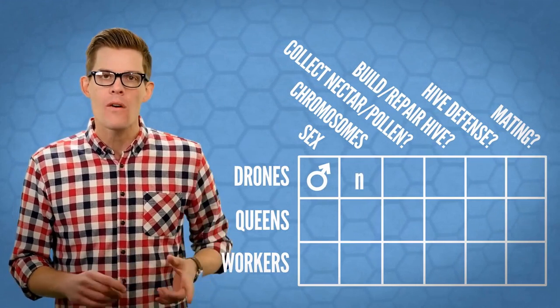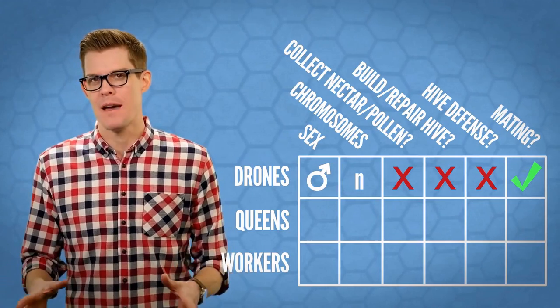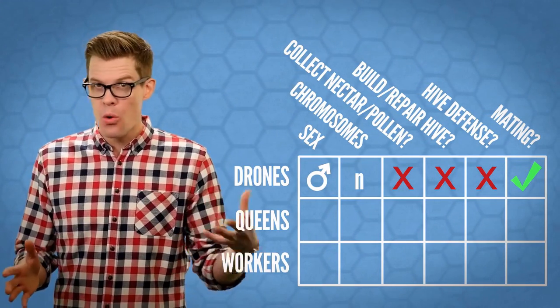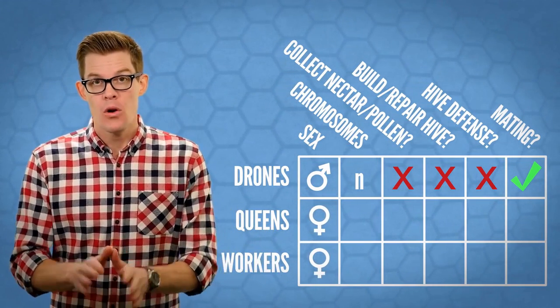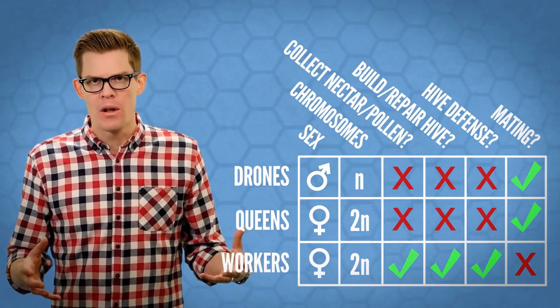Any unfertilized eggs, those that don't join up with sperm, will mature into male drones, which means they only have 1 set of chromosomes. But fertilized eggs are all genetically female. They're destined to become either queens or workers. Now, queens do the egg laying, of course, but worker bees are the backbone of the beehive.